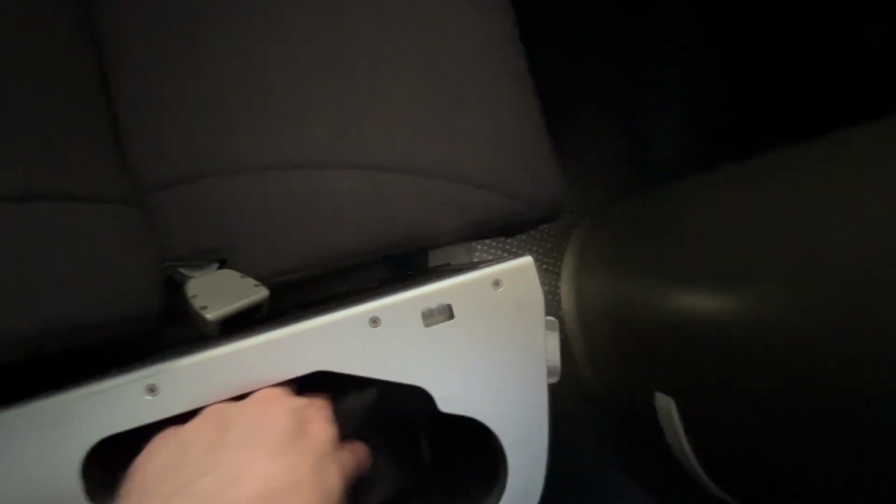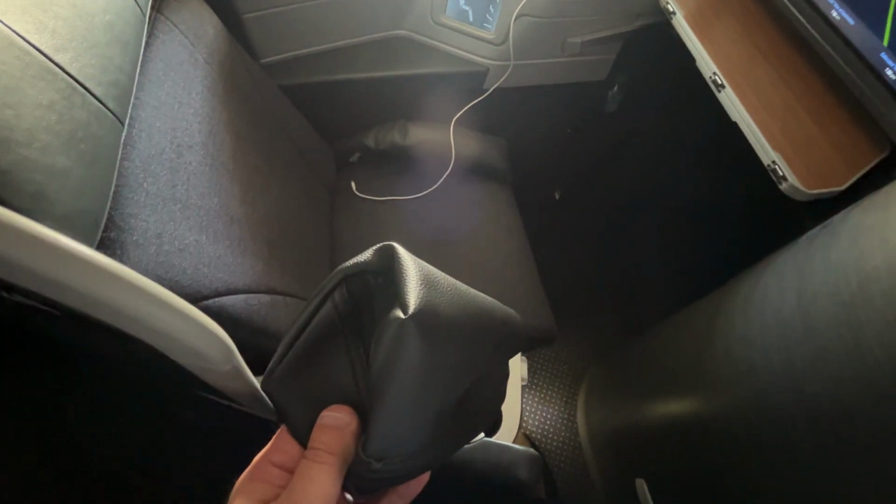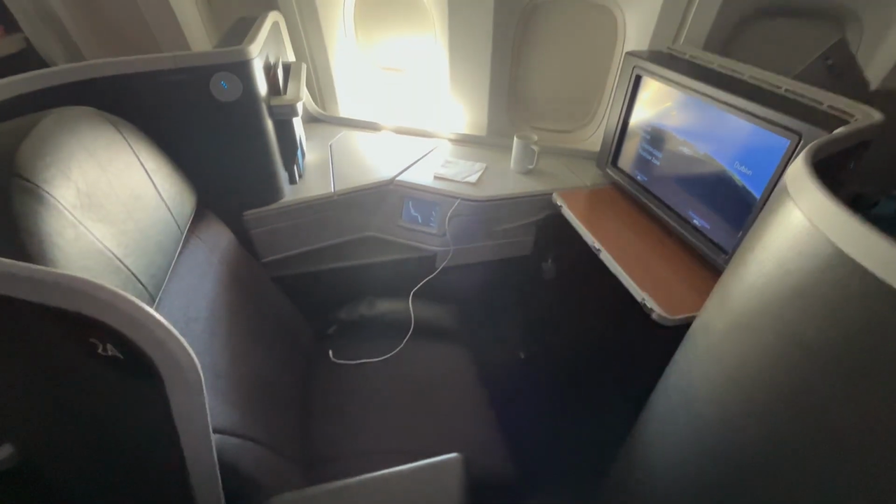Your armrest can move up or down, and it opens up into a small, quite tight storage area. I had my amenity bag in there, but you can use it for other things, including small bottles of drink and so forth. So all in all, a good seat. American Airlines have chosen well.